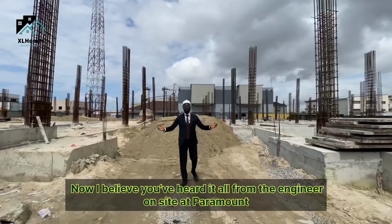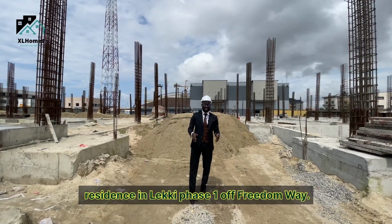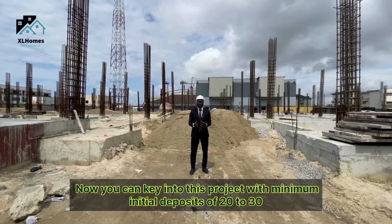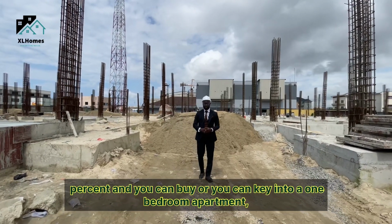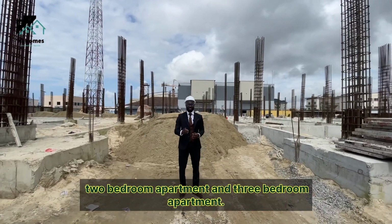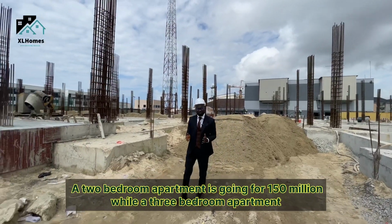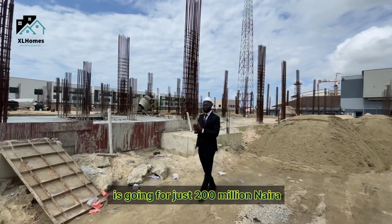Now, I believe you've heard it all from the engineer on site at Paramount Residence in Lekki Phase 1 off Freedom Way. You can key into this project with a minimum initial deposit of 20 to 30%, and you can buy a 1-bedroom, 2-bedroom, or 3-bedroom apartment. A 1-bedroom apartment here is going for just 90 million naira. A 2-bedroom apartment is going for 150 million, while a 3-bedroom apartment is going for just 200 million naira.